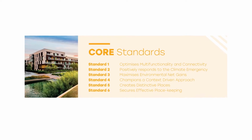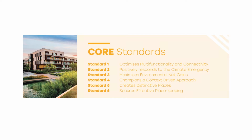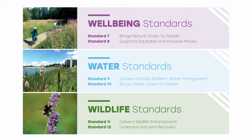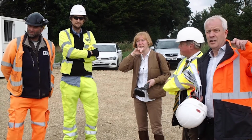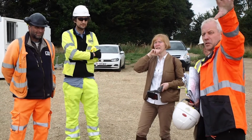The design team are using Building with Nature standards, which focus on key themes around well-being, water and wildlife, to help them deliver high-quality green infrastructure and put nature at the heart of the new community. Having a Building with Nature award is great for the Steadings because it gives you one of the guidelines as to where we should be doing, what we should be doing, who we should be communicating and consulting with.